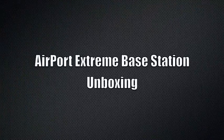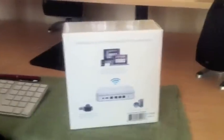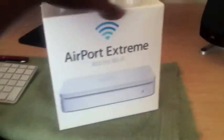Check this out. I just got right here, Airport Extreme. It's kind of cool. I got my printer hooked up to it, and I got my regular internet printer power.